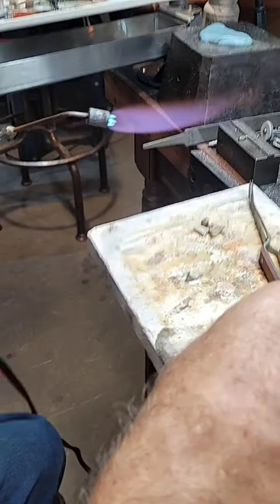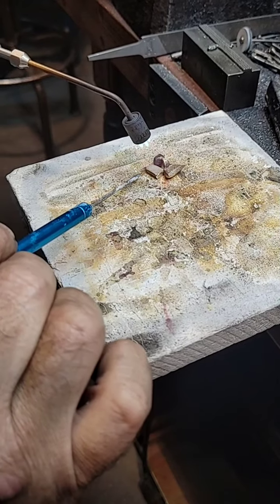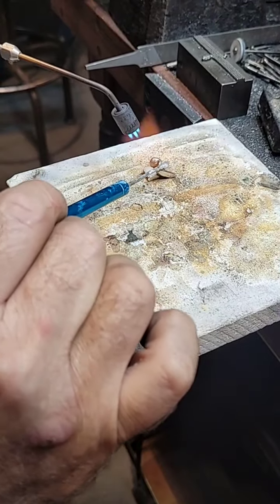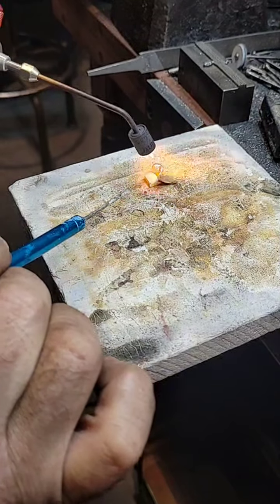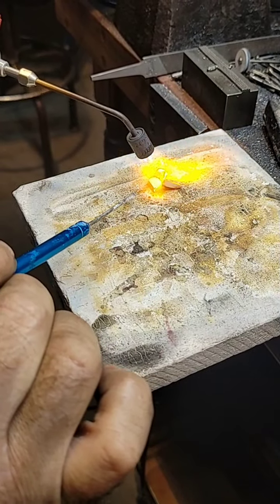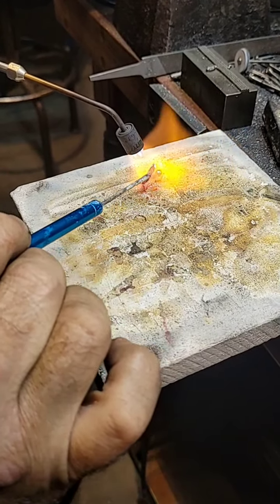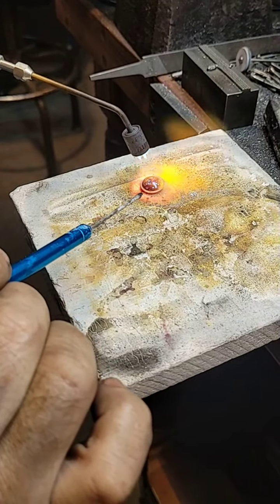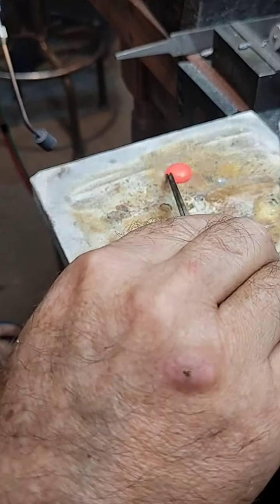Use your solder pick. Don't overheat your tweezers. So we're just making a blob. Normally I would pour it into a little shot plate, but I'm going to do this like I have no special tools, just the basics. This is almost way too much silver. There we go. No big hurry.